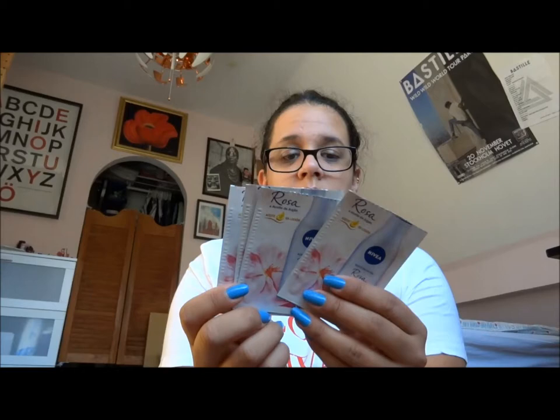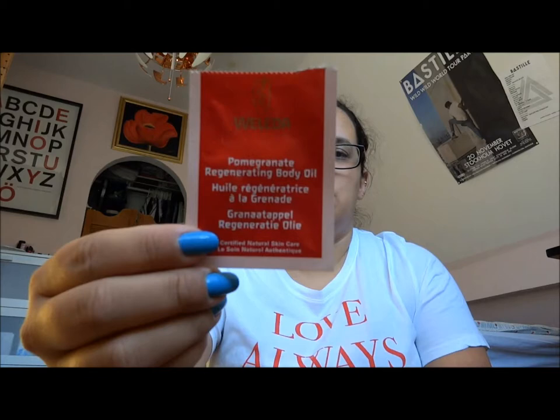Then I used some samples. I had four of the Nivea Rose Aceite de Argan, so rose and argan oil. This was 4 milliliters each. I also used up this Veleda Pomegranate Regenerating Body Oil. God, long name. 2 milliliters. I also used this Sasha Marine Spa Algae Deep Moisturizing Cream. Looks like this. I assume it was for the body and not for the face. And then I also used up the Body Shop Shea Whip Body Lotion, 60 milliliters. Bottle like this.